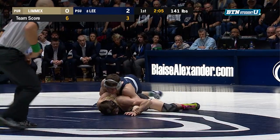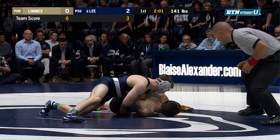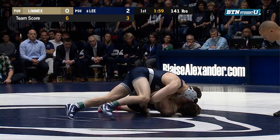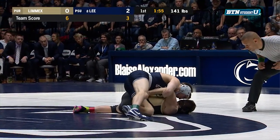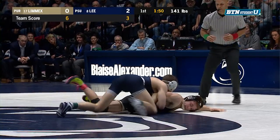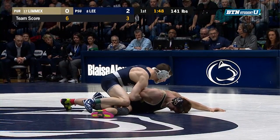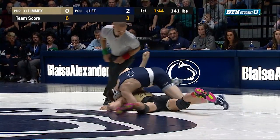Nick Lee trying to get the bar in there now, his wrist control going to start walking it around. For Nick Lee, it was three years of high school before he was homeschooled in that final year, just last year, one year ago, to work on his freestyle wrestling. And now we can see some of that really starting to pay off. He could focus and hone in on his wrestling.